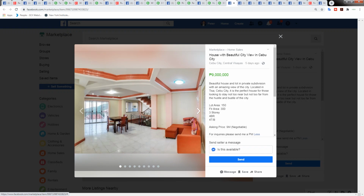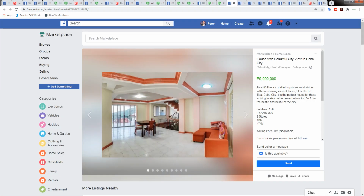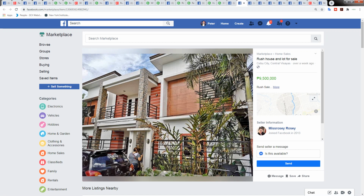And like I said, I was very surprised at what the houses are going for in Cebu. I think they're very reasonable in comparison to Metro Manila, absolutely. So the next is this Rush House. It is 500 square meter floor area on a 260 square meter lot in Lapu-Lapu City.